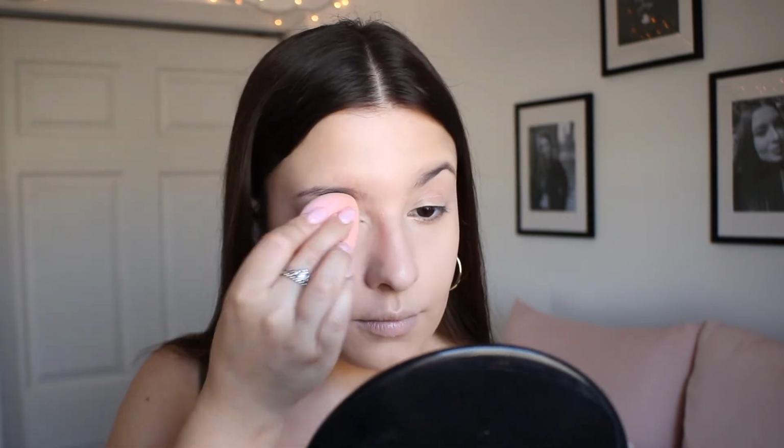For my setting powder today, I'm going to go in with the e.l.f. Halo Glow Powder. This is a glowy dream. I absolutely love how this makes the skin look by the end of the day. I will say maybe not your best friend if it is super hot where you guys are already. This is a very glowy powder. This does not control any oils at all. If anything, it makes you look really dewy and kind of oily by the end of the day. I personally really like that look, but it's also not that hot here in New York. Mine's almost empty. I need to get a new one.